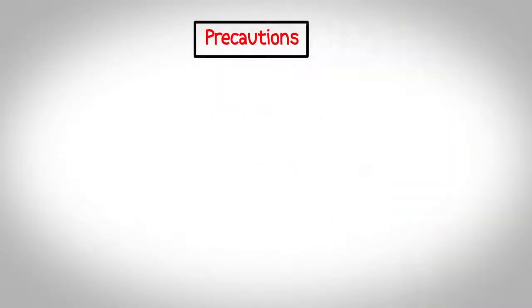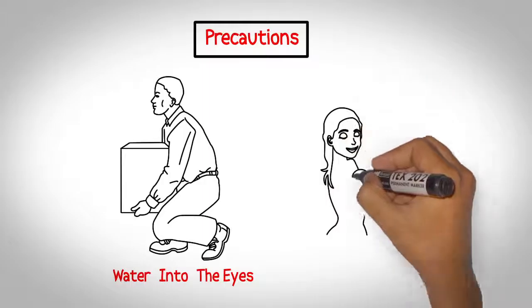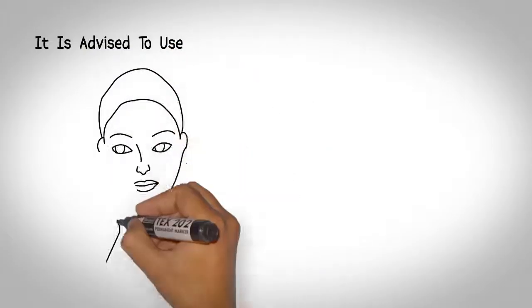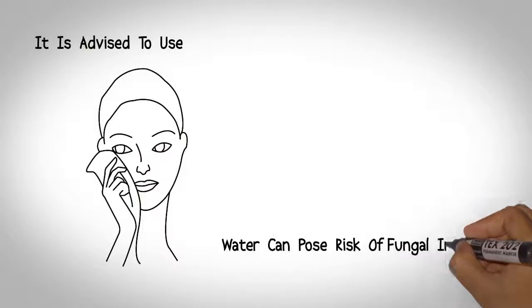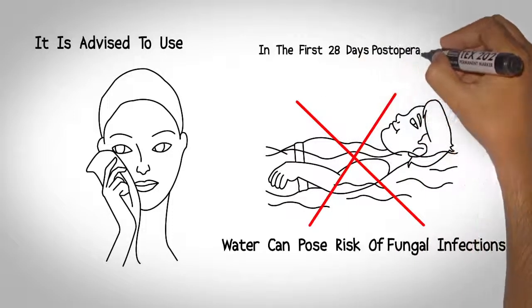Precautions. Be sure to avoid lifting heavier objects, leaning over to reach for objects, and water into the eyes. You can shower provided you keep your eyes closed and out of the line of direct water. It is advised to use a clean towel and wipe around your face. Water can pose risk of fungal infections. As such, you should avoid swimming directly, especially in the first 28 days post-operatively.